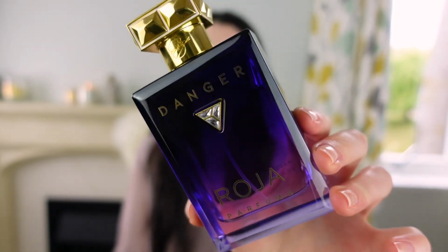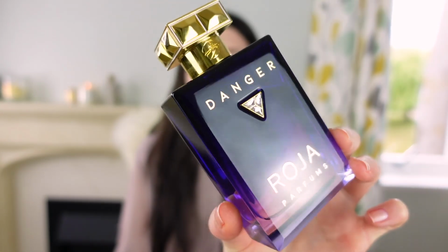I have received some really positive comments from others around me when I've been wearing this. It's just absolutely stunning, certainly very elegant, and also surprisingly easy to wear. This is the kind of scent that I could just throw on any day. I don't have to think about it too much, and it just exudes elegance. And that one is Danger Parfum from Roche Parfums.